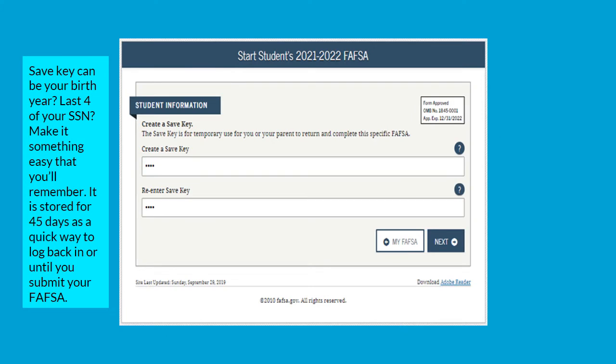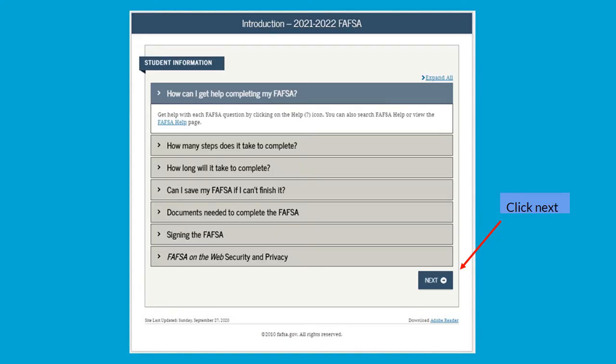You will then enter a save key, just like a PIN number password. The year you were born, the last four of your social, something that you will remember. It will be stored for 45 days, and it'll be a quick way to log back into your FAFSA. You are then going to click Next. Feel free to read through all of the information if you would like.